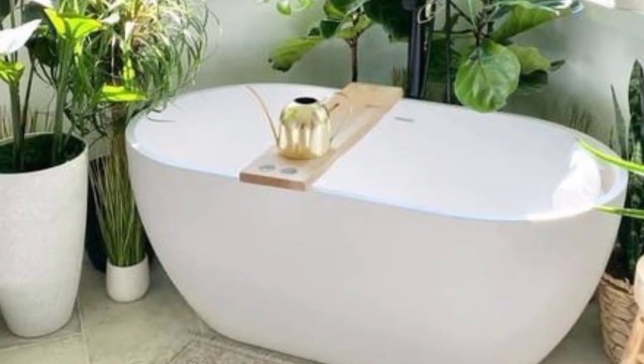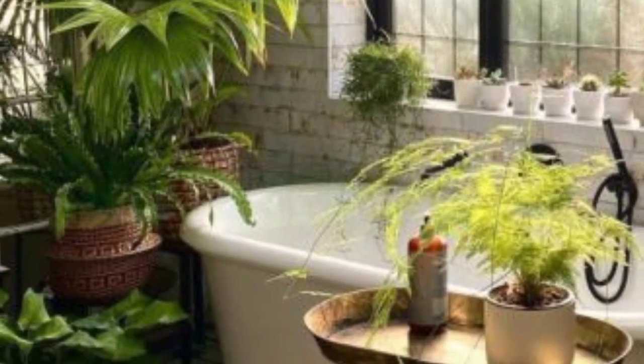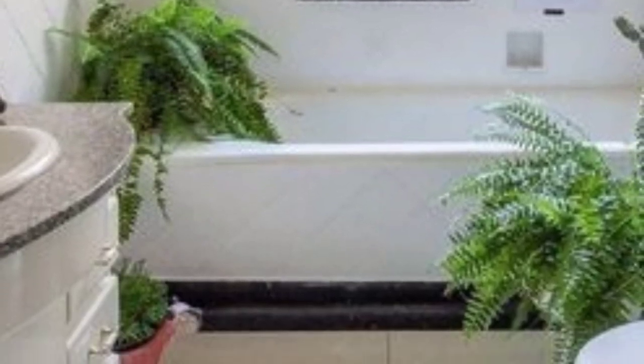Dear friends, I'm providing most beautiful and amazing designs of bathroom decor with plants. Here you can see amazing and decent designs. Decorating your bathroom with plants can add a touch of nature, beauty and freshness to the space. Here are some ideas to incorporate plants into your bathroom decor.